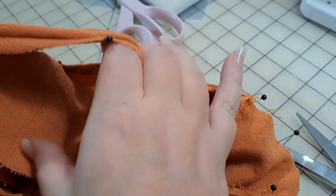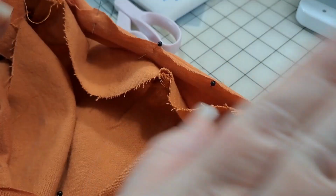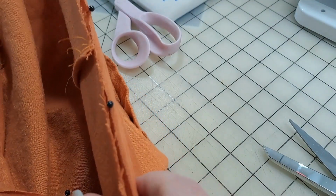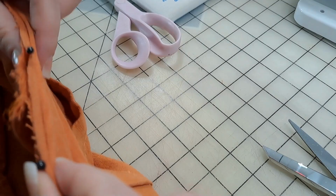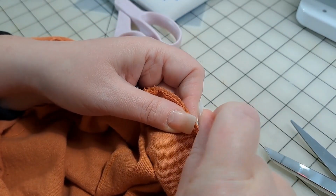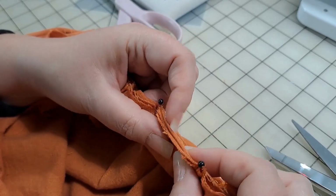Alright, to attach the waistband, we're going to have to do a little finagling. The waistband is not as long as the linen pieces of the pant body, and that's okay. That's how it's supposed to be. So in order to get there, what we're doing is we're just stretching the knit a little bit, pinching, and then pinning. Stretch the knit, pinch, pin, and then just keep going, working your way all the way around. You'll see a little pucker like that, but that's okay, because as you go through the sewing machine, just give a little tug on the knit.